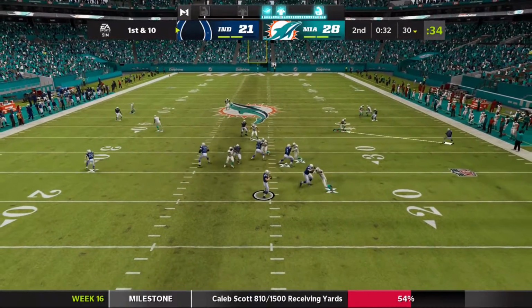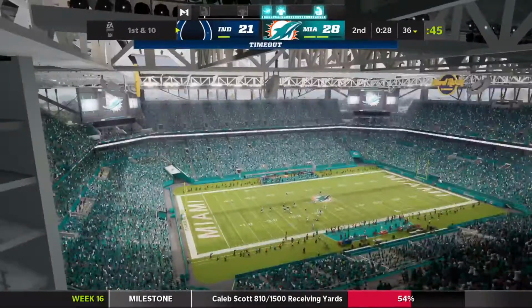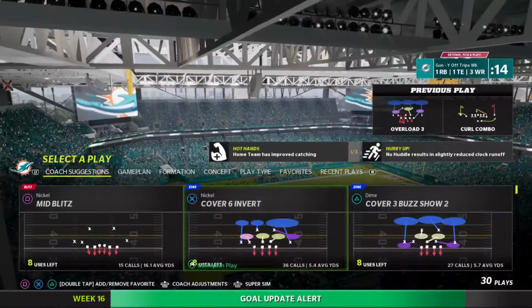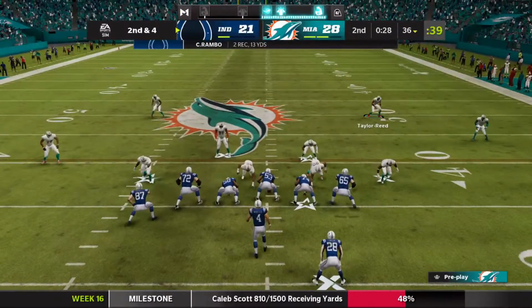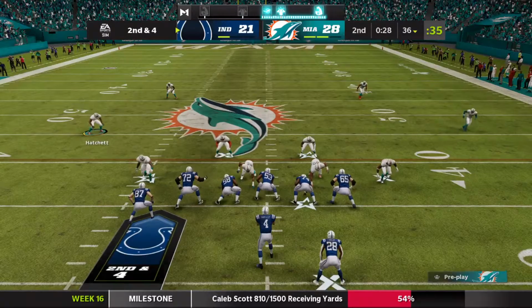Mayfield now looking to throw on first down. And a quick throw here, that's complete. Now the Colts going to burn the second of their timeouts as they stop it with 28 seconds to go in the first half of play.